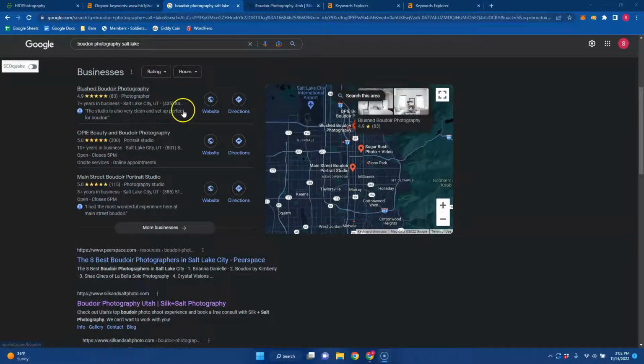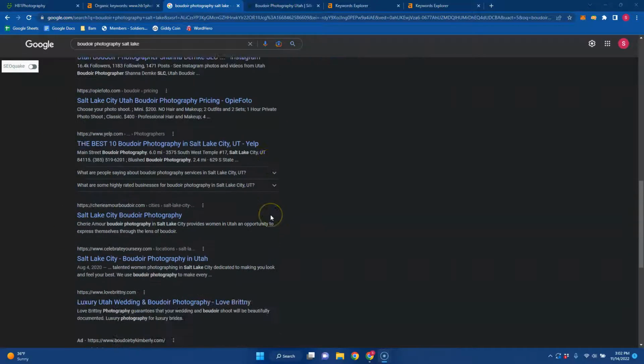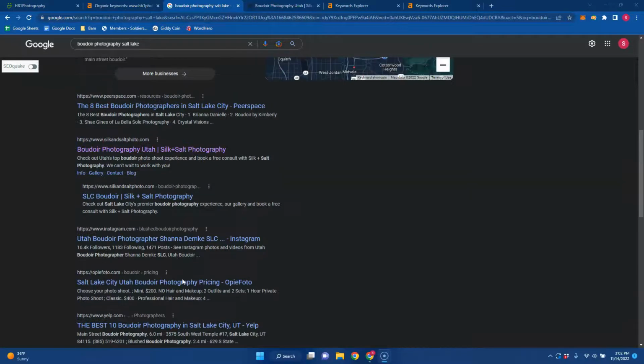And then being in the Google Business Profile generates about 30 to 40% of the traffic because you could just be clicked on right here. And then we do move down into the organic section. And this is what I was talking about being on the first, second, or third page of Google. I don't know the last time you came down and hit next, but if you're not on the first page, you're missing out on a lot of traffic.